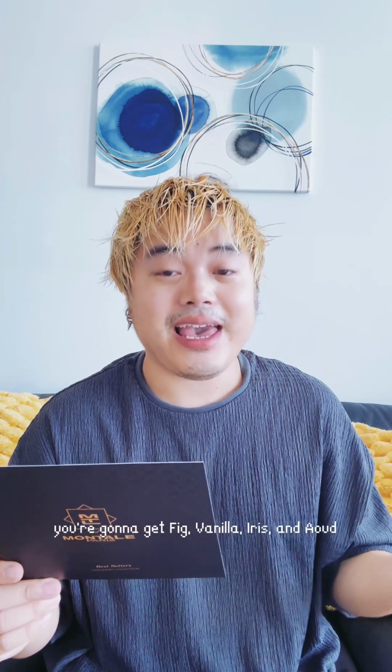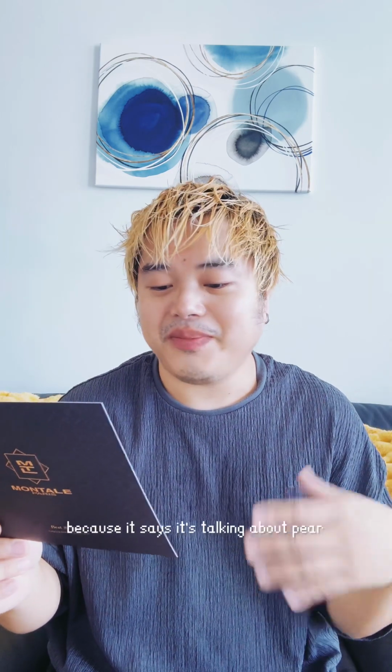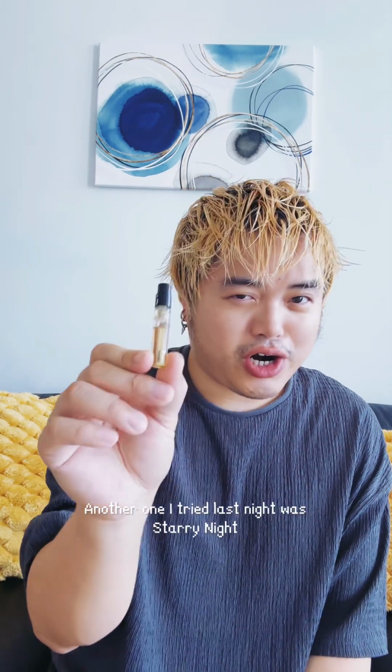With Oud Amazing, you're gonna get fig, vanilla, iris, and oud. It's a floral gourmand oud. I think that's what's really complementing it. It has more of the fruitiness because it's talking about pear and fig and the powdery iris and vanilla. So there's that.